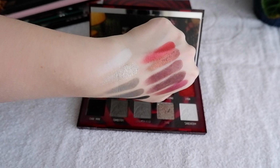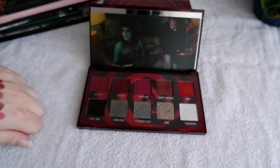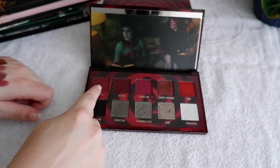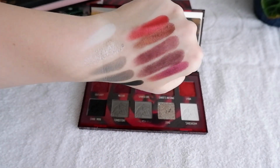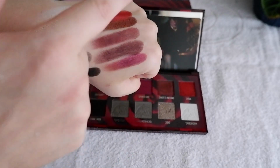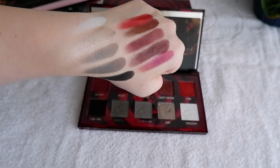And this white as well, it just has a bit of gray to it. So with these grays, to do a look with this, and a look with just the reds would have been a lot more successful. But I don't feel that the palette is really one palette. It's like you get two five-pans.